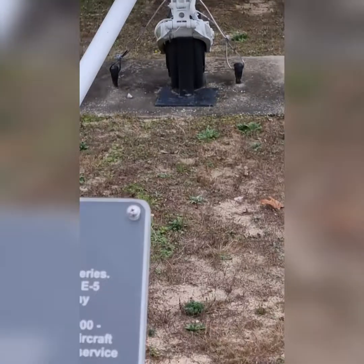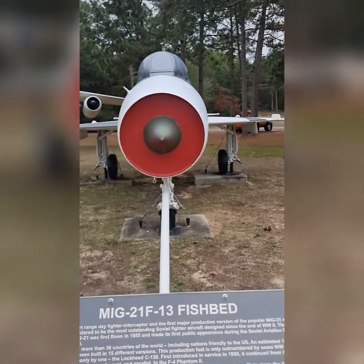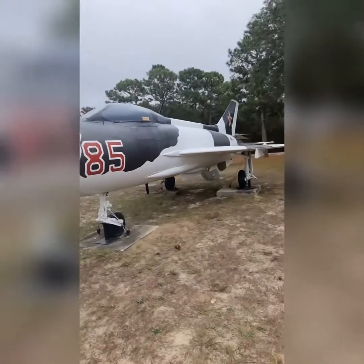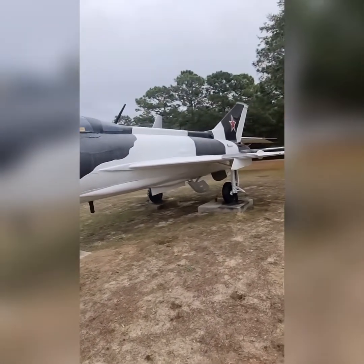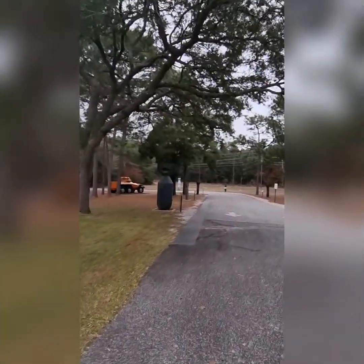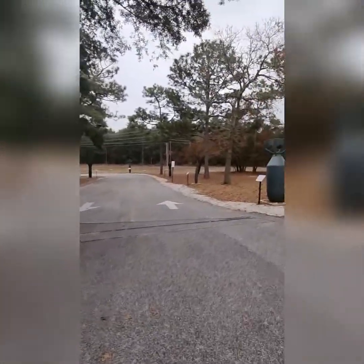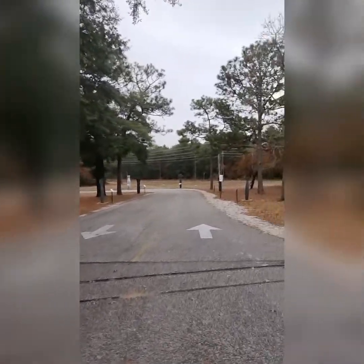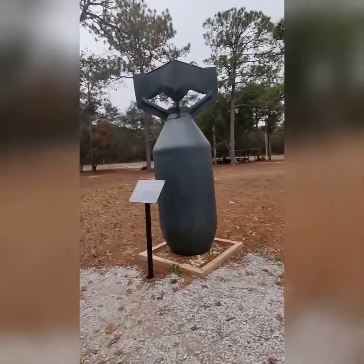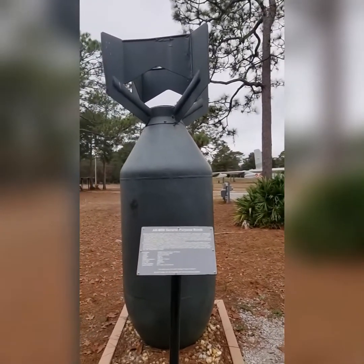This one here, it's called the fish bed. Let's see what this one is. And then you walk down here a little ways and on the way out, you have all these missiles. Oh yeah, let's see. They're the same ones on both sides, so we'll just do one side. Or bombs, I'm sorry. These are bombs, not missiles. That was a general purpose bomb.